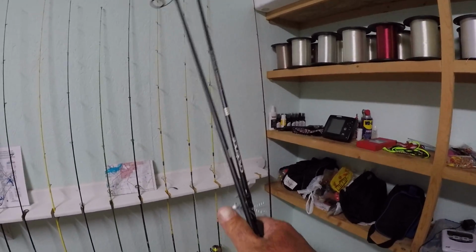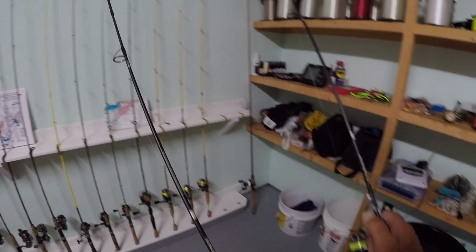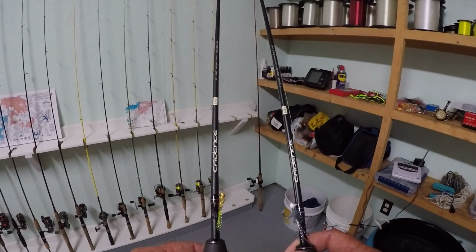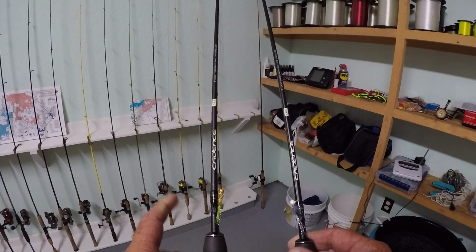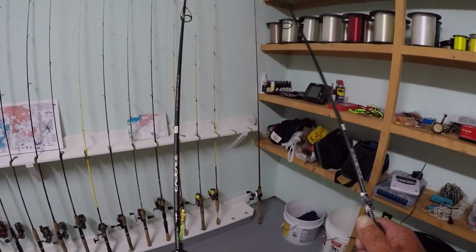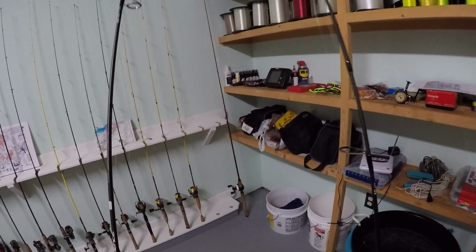Today I'm just going to take these two rods with me. They're Cadence rods. They're 6 foot long. They say 6 foot light, moderate, fast. Okay. The CR5s, real limber rod. I love them. I tell you what, they do a good job on these crappie.